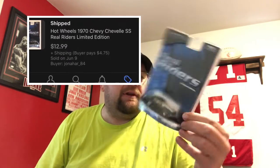It doesn't say how many it's limited to, but this was out of my Hot Wheels deal for $1.19 or $1.14 for this, and I sold it for $12.99 with shipping on top. So Hot Wheels are doing well, especially the ones that are specialized, limited editions, just like this one.